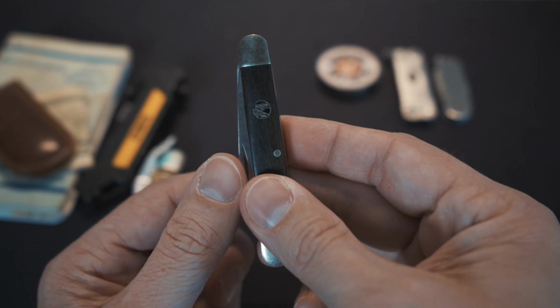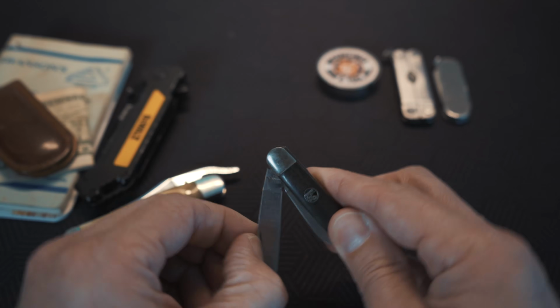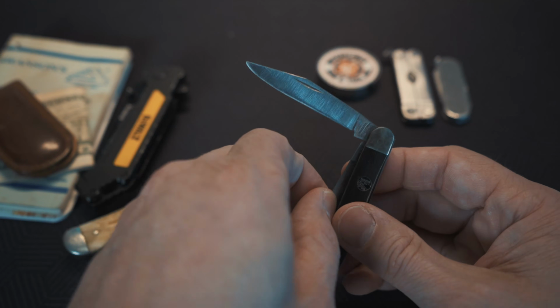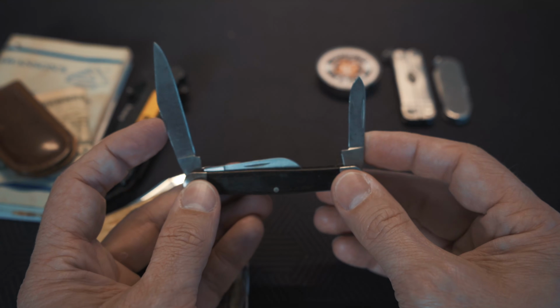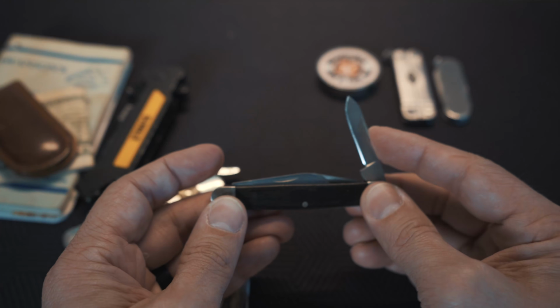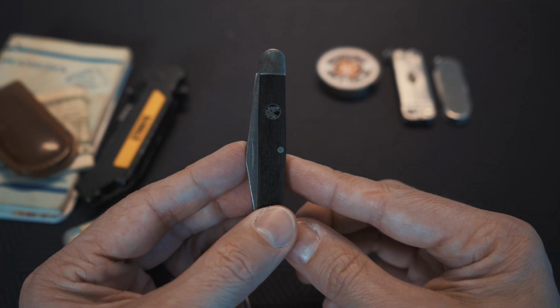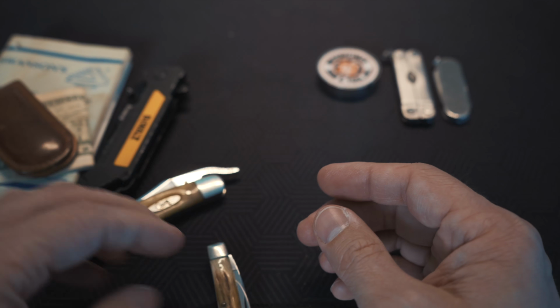This is a Parker, and it's just your standard Case clone, and it's got 2 blades in it. It's your standard 3-blade knife, and just your standard Case clone. And these were carried by your dad and your dad's dad for generations, and they did just fine with them.